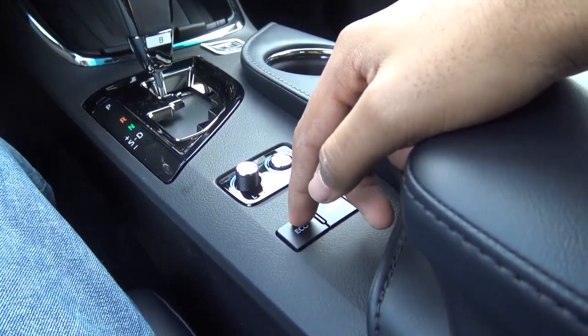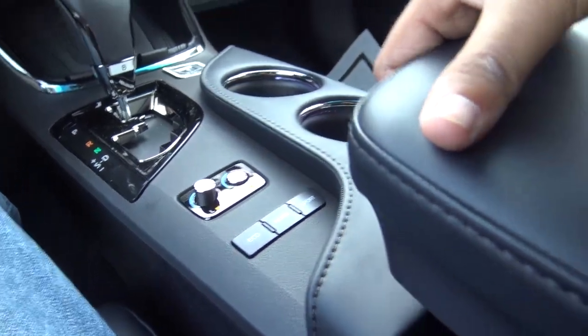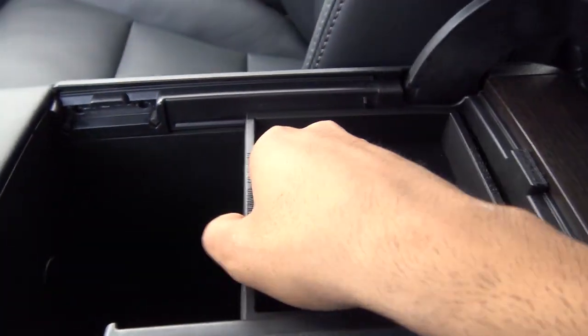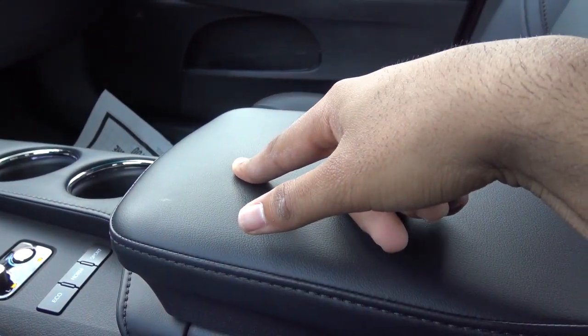You also do have your different driver selectable modes: Eco, Normal, and Sport. Coming to the center console storage, not too shabby, and you do have a removable tray that does adjust. So the center console lid is also nice and soft touch too.